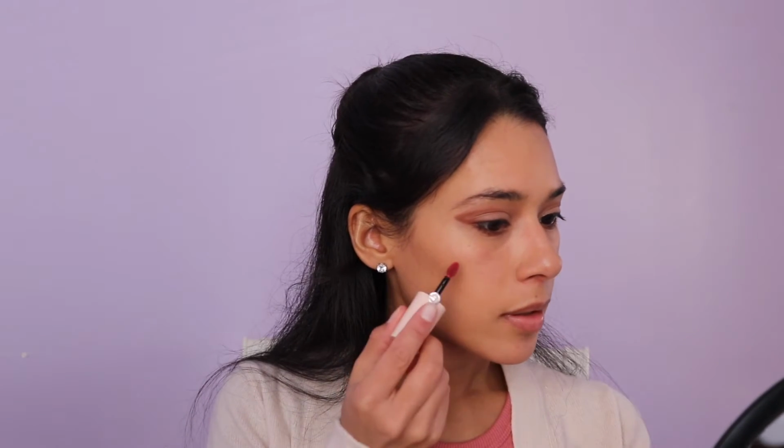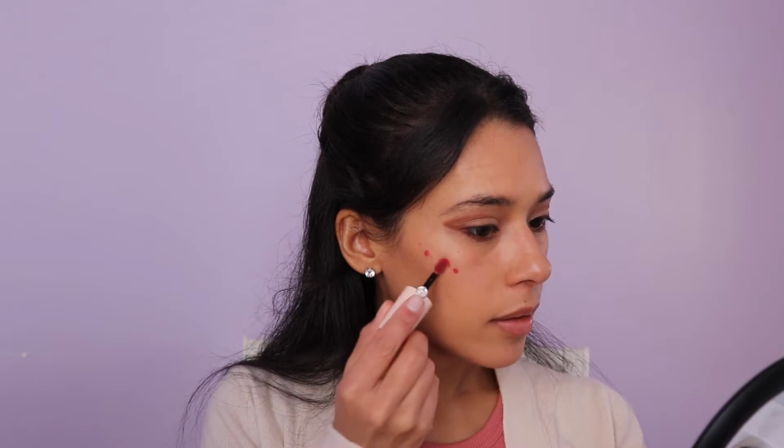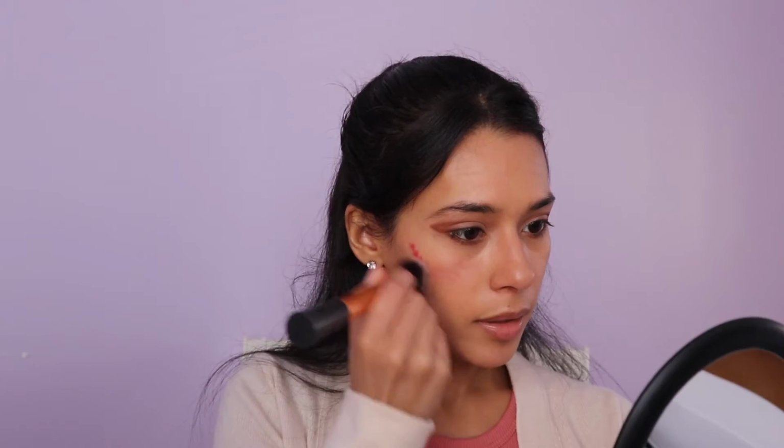I'm going to be going in with the A blush by Giorgio Armani as well. This is in the color 54. And we're just going to put that up right here a little bit. And with the same brush, we're just going to kind of blend it.